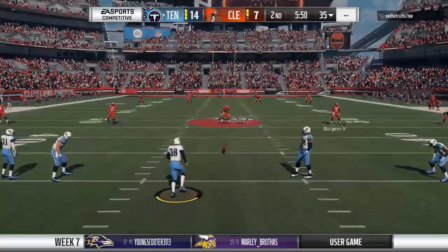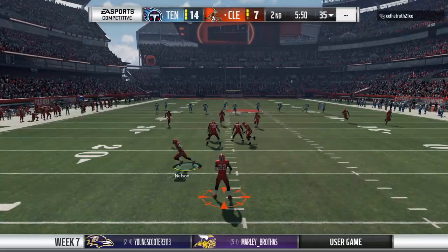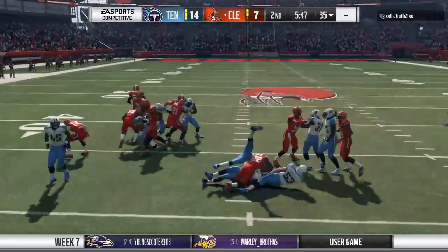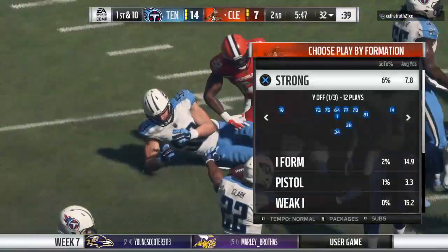Now here's Succop about to kick it away. This will be taken about the 12. And they're going to start this drive in pretty good shape as they get it up past the 30.